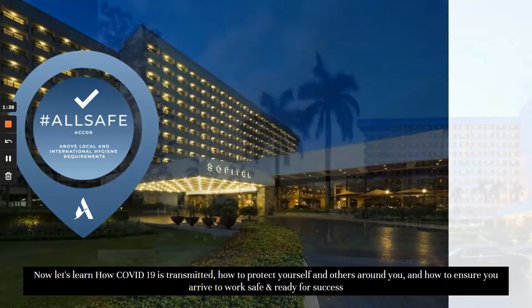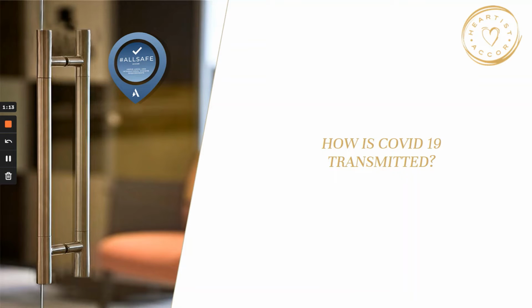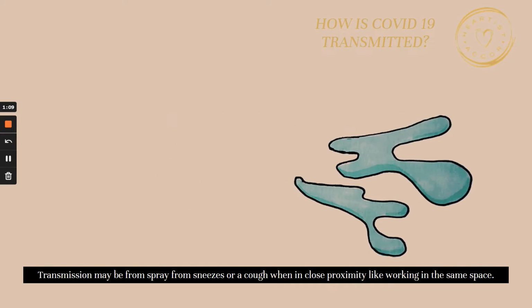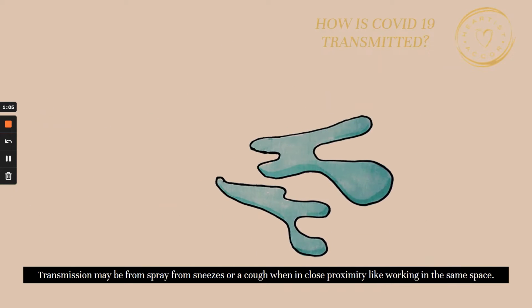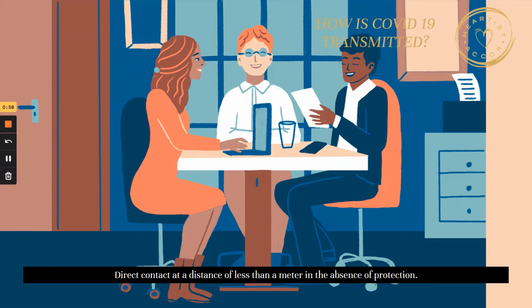Now let's learn how COVID-19 is transmitted, how to protect yourself and others around you, and how to ensure you arrive to work safe and ready for success. How is COVID-19 transmitted? Transmission may be from spray from sneezes or a cough when in close proximity, like working in the same space. Direct contact at a distance of less than a meter in the absence of protection.